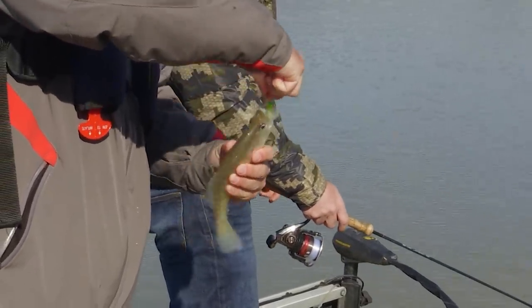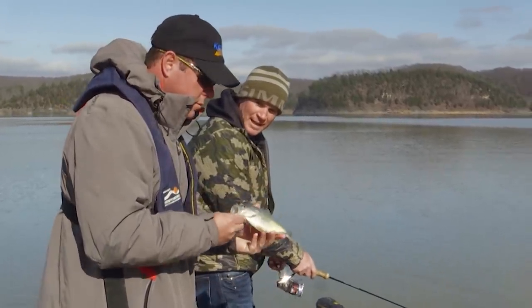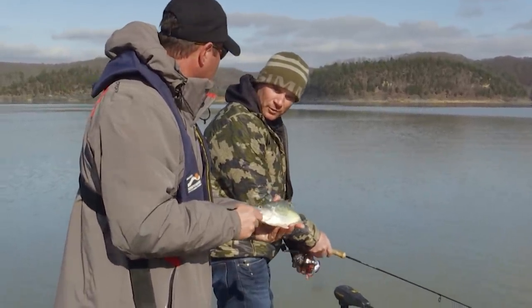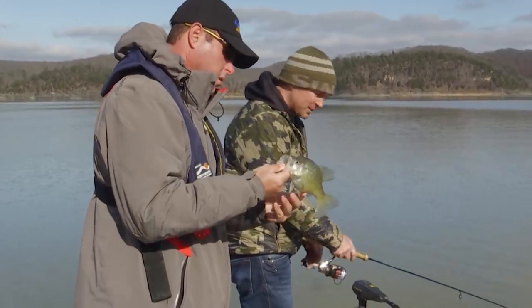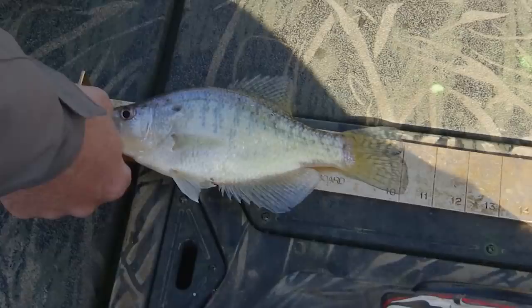Now let's talk about size and creel limits here on Green River. Green River Lake, it's a 9-inch size limit and 30 per person, 60 in possession. A little over 10 inches, a little over 10, 10 and a quarter.